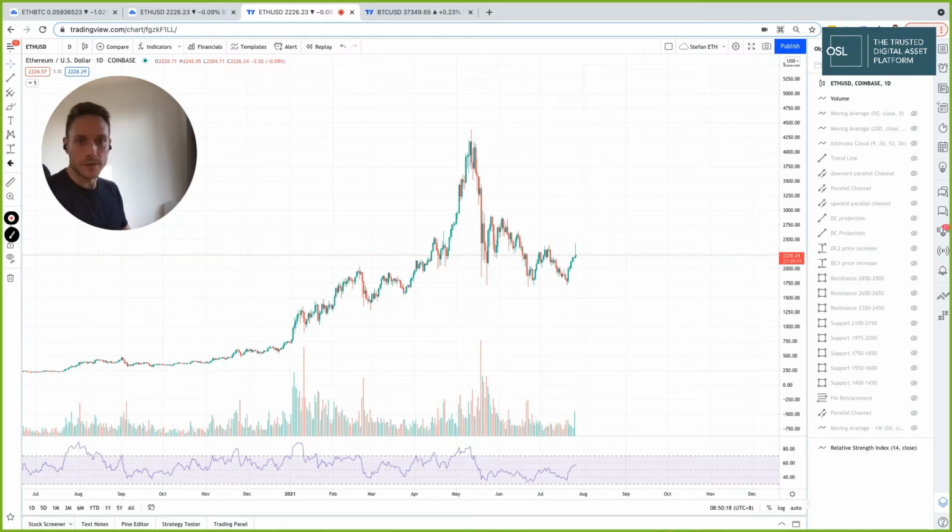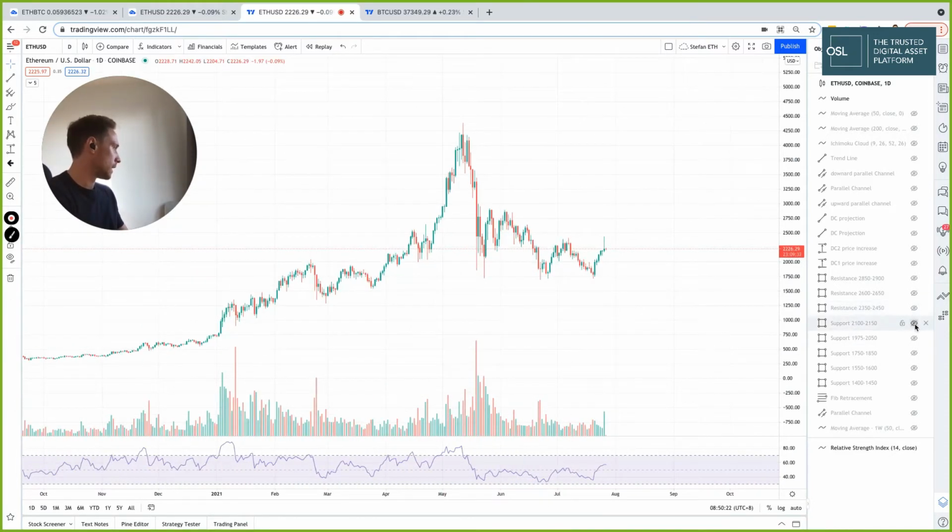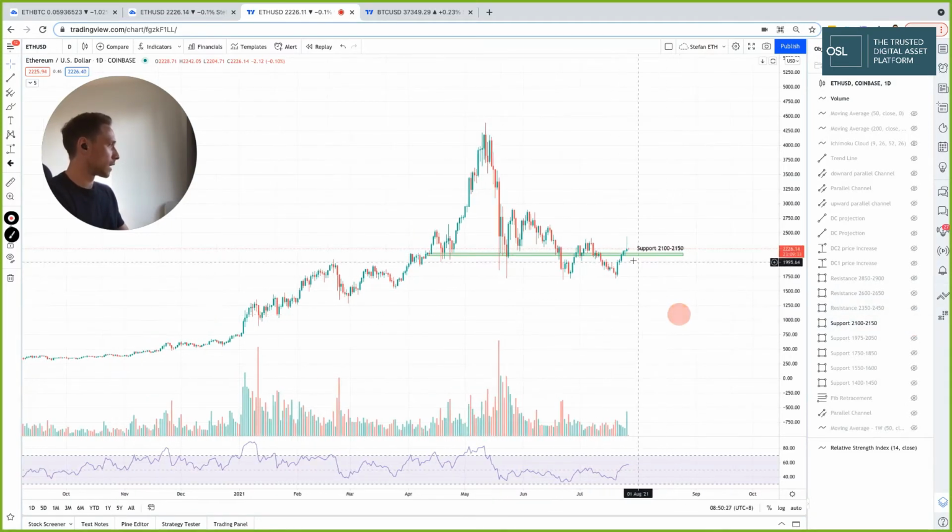What else do we have? So yeah, over the last 7 days, we flipped the resistance level at 2,100 to 2,150. I'd like to see us correct somewhat and test it as support before making a continued move up.